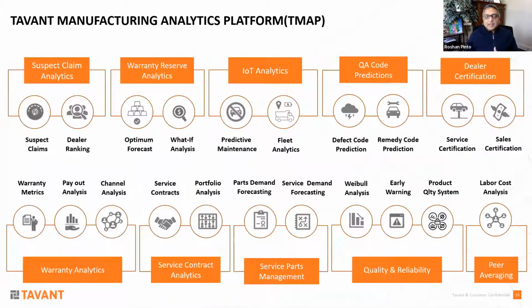Moving on to the next slide. This is just a snapshot of some of the ways we are looking at where manufacturing analytics really comes into play from a service standpoint, right? So we look at your underlying, basic dashboards in and around warranty metrics, payout analysis, channel analysis, and then get into more machine learning based decision making with suspect claim analytics, your warranty reserve calculations that Eric was talking about. How do you do what-if simulations, so that you are able to predict the accruals in a much better and more informed way.